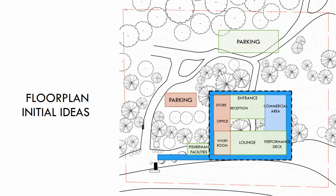This is the initial floor plan idea, where once the visitors enter from the main village road, they are greeted with the parking. When they can conveniently park, they can access the entrance through a flat path. After the entrance, they will step into the reception, and from the reception, they can be immediately directed to the commercial area where they can purchase souvenirs and dry items.